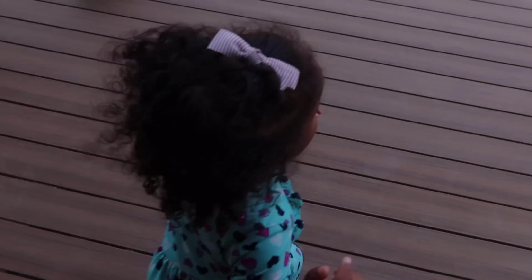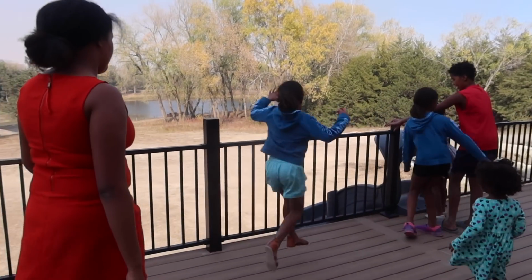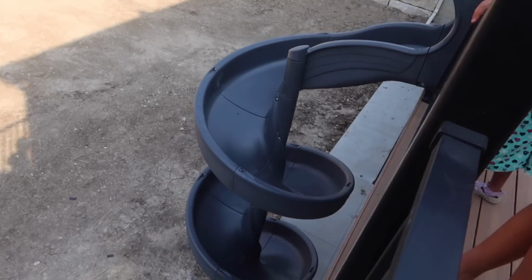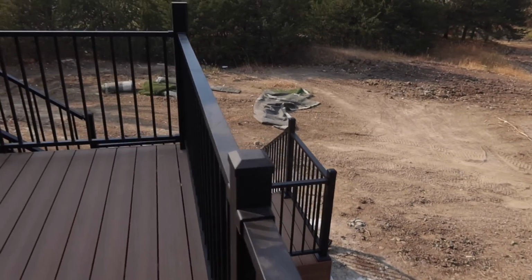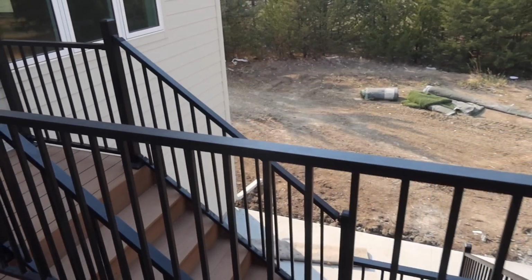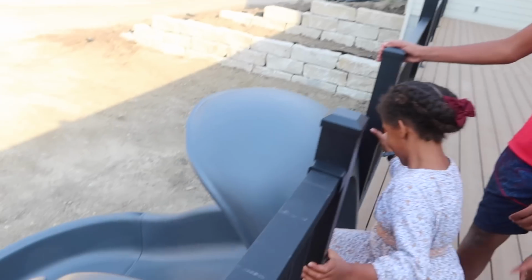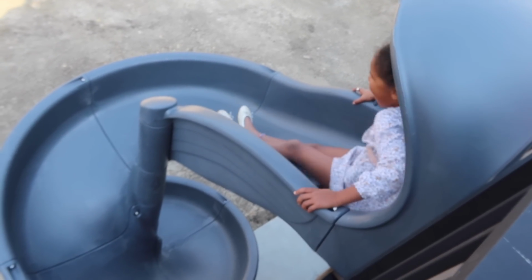What? Wait till Dad comes. What? It's done! I'm not even sure if I'll fit on that. And this is done. Okay. Give her fresh.